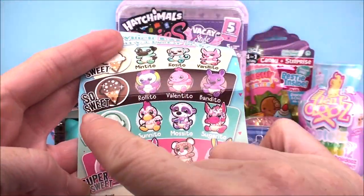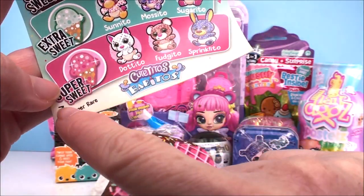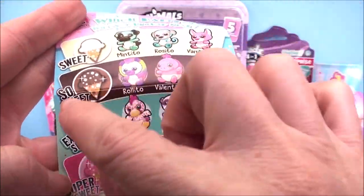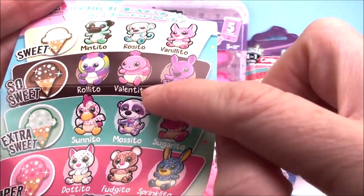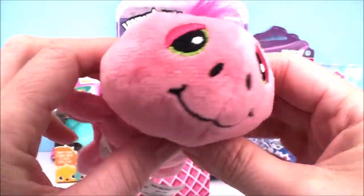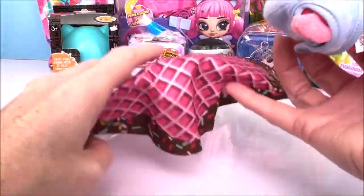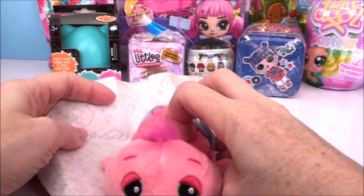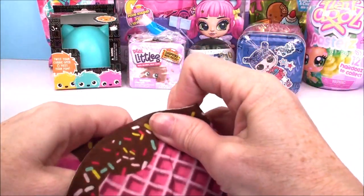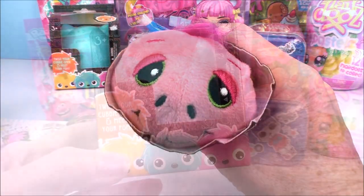So here is our so sweet category. They go from sweet to so sweet to extra sweet to super sweet, which is like the ultra rare category or the super rare category. So we got kind of like a medium one here. There's our little Valentino. Oh my gosh, these are so cute, guys. What a little cutie, right? Oh my goodness. I just love the little diaper, and it's super cute because you can wrap them back up in their little waffle cone wrap here. Swaddle them back up. Look how cute that is, right? Oh my gosh, they are adorable.